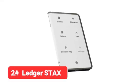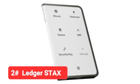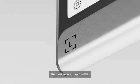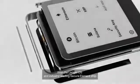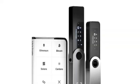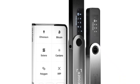Taking the number 2 spot is the Ledger Stax. Trusted by millions, the Ledger Stax is powered by a secure element chip and Ledger's proprietary OS. Your private keys are stored offline, keeping them far from hackers' reach. When it comes to security, Ledger never compromises.